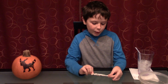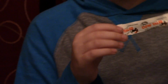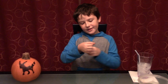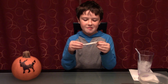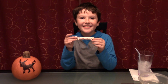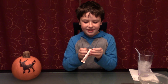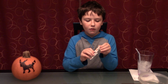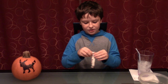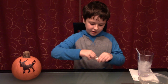I've never even heard of this. Cowtails? Is it made of real tails from a cow? What? It's vanilla flavored. This is weird. Hey, it's a cow jumping over the moon. Literally, it's the picture. What does this even look like? It looks like caramel. Frosted just looks like caramel. Oh God, it's sticking to the plastic. Oh great.